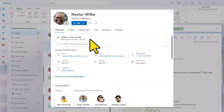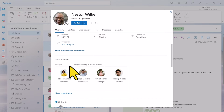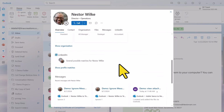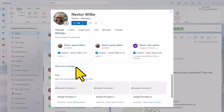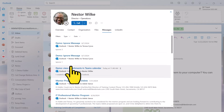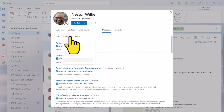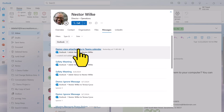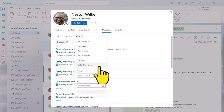In the overview, I can see his work hours. It will let me know if he was working remotely. Notice I have his contact information, his organizational chart, so I know who his teammates are or who he reports to, LinkedIn, and some messages. Here's the key here. If I wanted to see messages, I can actually say, show all messages. I have the ability to filter. Do I want to see Teams items? Or do I just want to see Outlook items? I can specify the date. This is just really awesome.